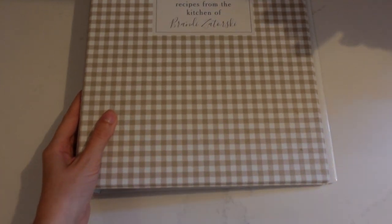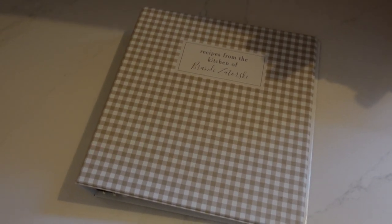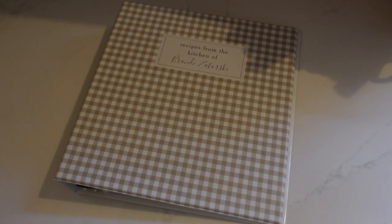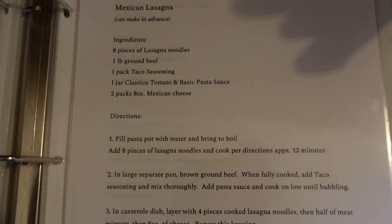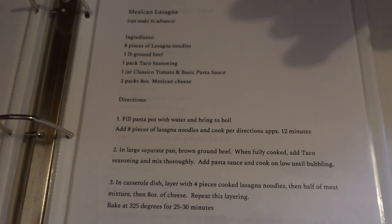Craig got me this for Christmas, I think it was last year, and I've loved it because I use recipes from literally all over, and instead of having to look them up all the time from the various internet sources or whatever, I just print them out and put them in here. Got them alphabetized too, but this is my mom's Mexican lasagna. This should be like top secret. You guys should appreciate this.